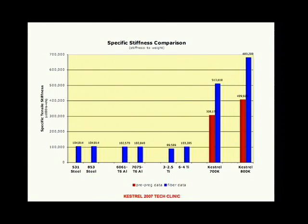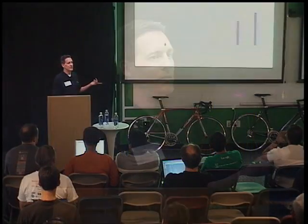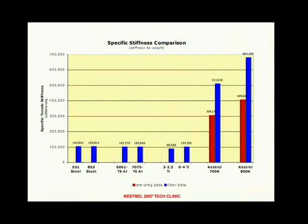Maybe not so much as they used to be, because carbon is probably the dominant high-performance material in bike frames now. But as you can see, those metals have different stiffness properties and capabilities, but when you factor in the density of the metals, their stiffness to weight comes out very much the same as each other. And with stiffness, it's pretty much regardless of the alloy of the metal. Strength varies more with the alloy, but stiffness to weight is pretty much the same. And then you can see on the far side the type of carbon materials that we use.